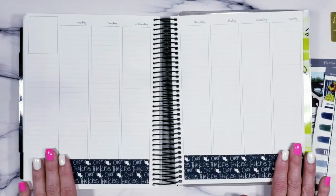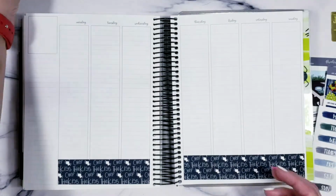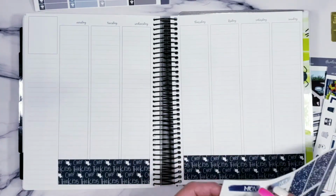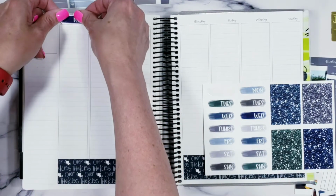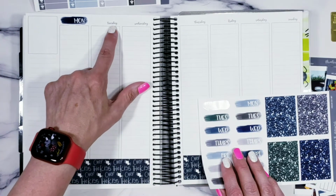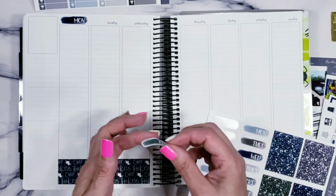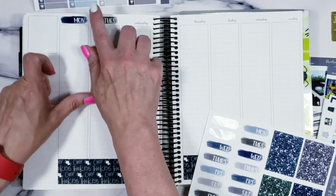Oh, look at this. It's just gorgeous. I love this. Love, love, love, love. So put that one off to the side because we definitely want to use those check boxes. Then I'm going to grab some date covers and just throw them up top. One of the things I love about Amanda's planners is these are small. If you want to use them, they're great. If you don't want to use them, they're super easy to cover up, like if you want to do the decorative type of covers like this.